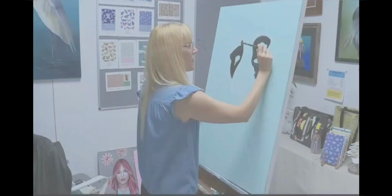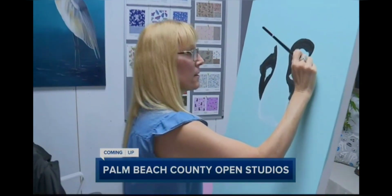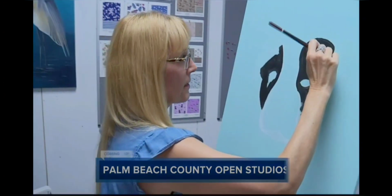Hey, Walker, getting all artsy this morning, highlighting an upcoming event that's helping people flex their creative muscles. Take a look, T.A. You're looking at one of the artists. This is Jennifer, and she is painting, and she will be painting at the Open Studios event on Saturday from noon to 5. We'll tell you all about it coming up.